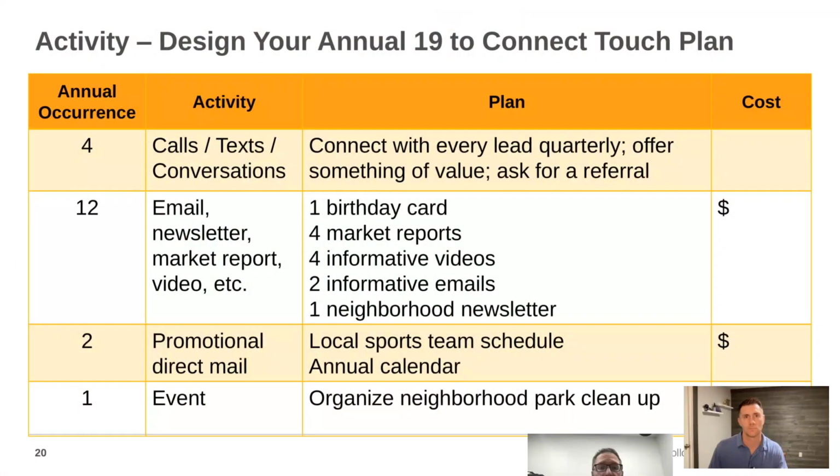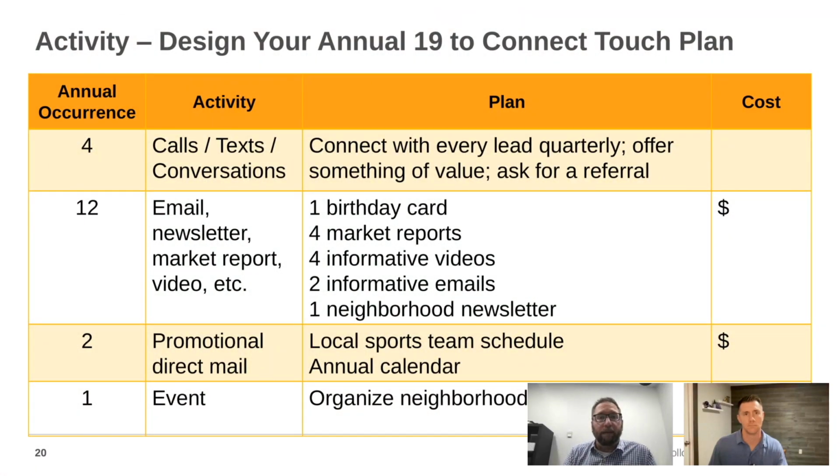Hey, welcome back, everybody. So hopefully you've taken some time to consider those questions that we had on your participant guide of your strengths and a few of the other questions there. And now we're actually going to take the time to create your 19-point plan. So you can see on the slide here a few of the ideas of what could actually happen here. So it's based on the practices of top agents.